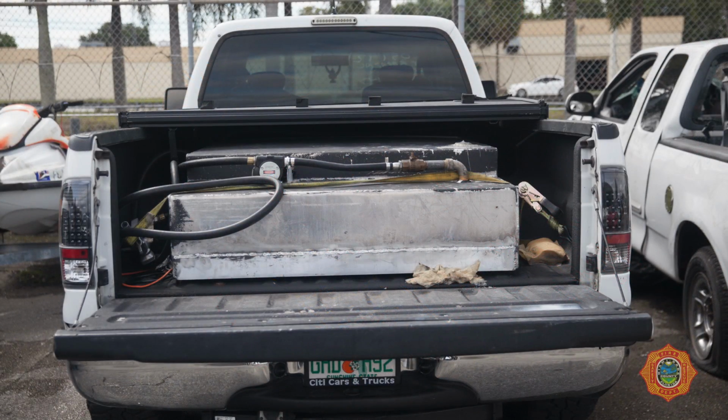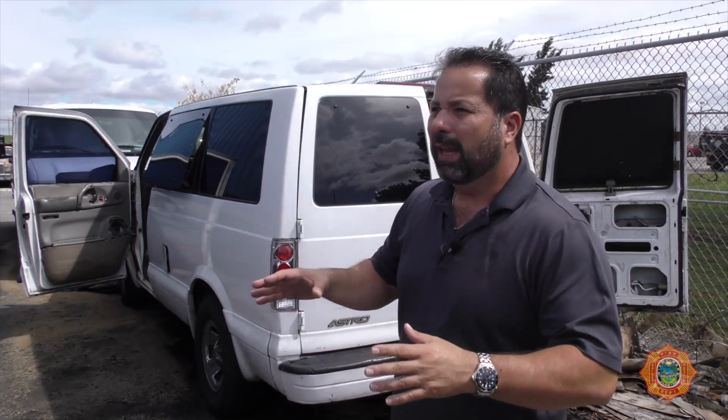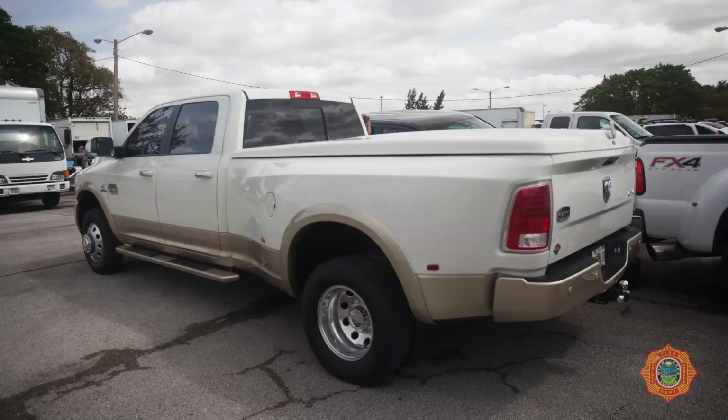But if you open the rear lid, you will see the tank with all the hoses and all the pumps set up inside. Usually they like to use the 3/4 ton trucks, because obviously they hold more and they don't slouch as much when they're full. They also try to upgrade the suspension to keep the trucks level, so when they're full, they're not sitting low.